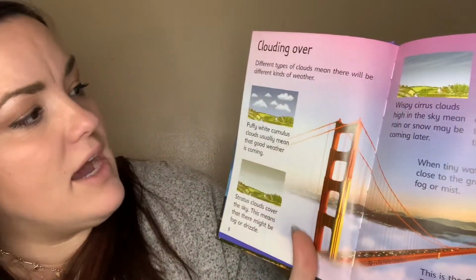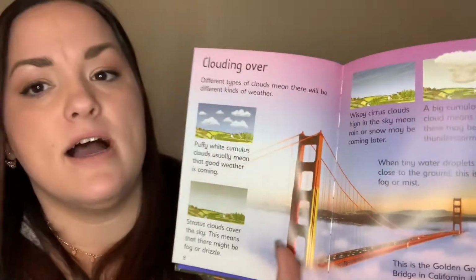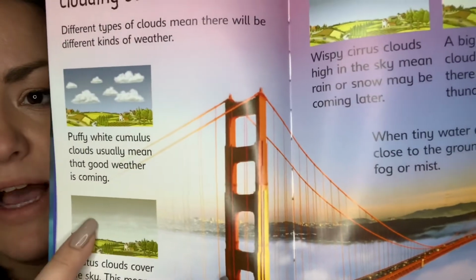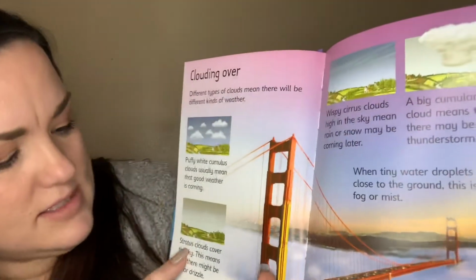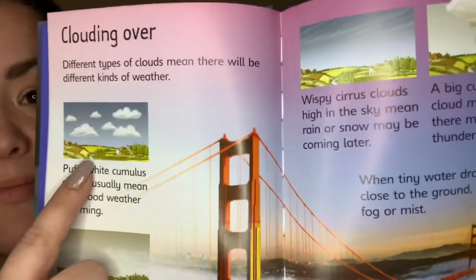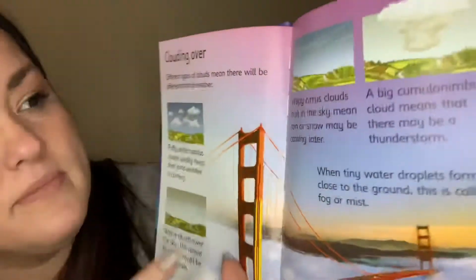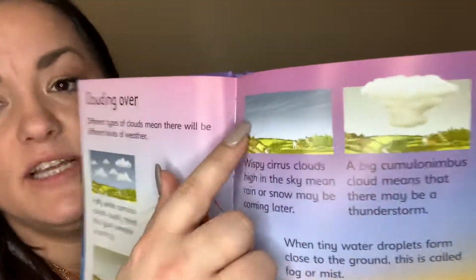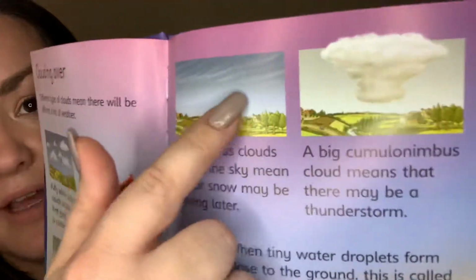Look at it clouding over. When we talk about clouds, there's different types of clouds, isn't there? There's cloudy skies like this. Sometimes in the winter we see a lot like this. And this is called stratus clouds. Now, the puffy white cumulus clouds, these are the ones that are super puffy in the summertime. And sometimes when we have really sunny days. And then we have cirrus clouds, which are wispy, like that.